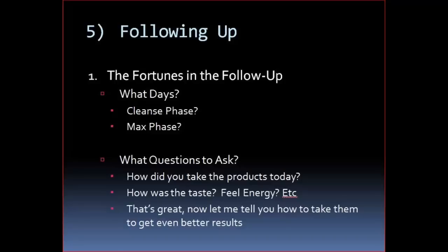We'll follow up on day 11 to find out how that went. And again, it's a rundown of how did you do? How are you feeling? How's your energy? Standard questions that we like to ask.